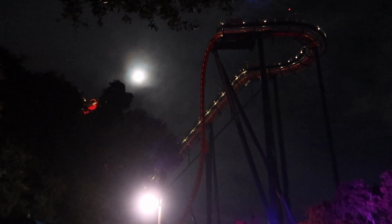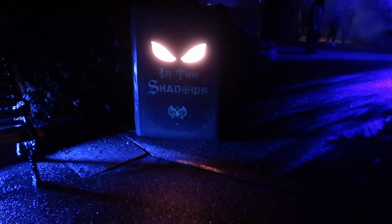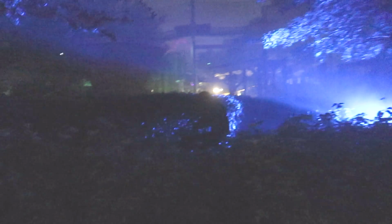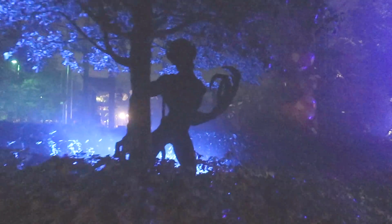Check out the moon tonight, guys. It is almost a full moon. That is cool. Our last and possibly final scare zone, In the Shadows. They got people hiding in the bushes. They're everywhere. Oh, Jesus Christ.